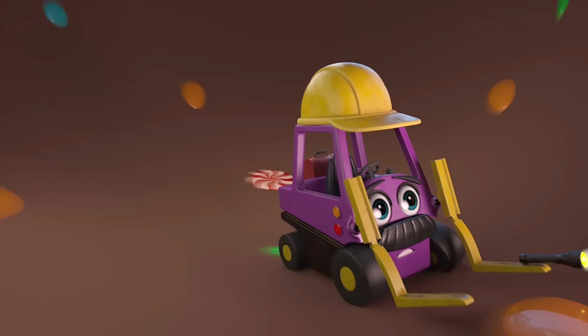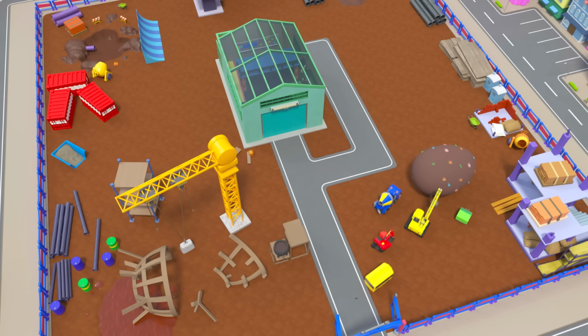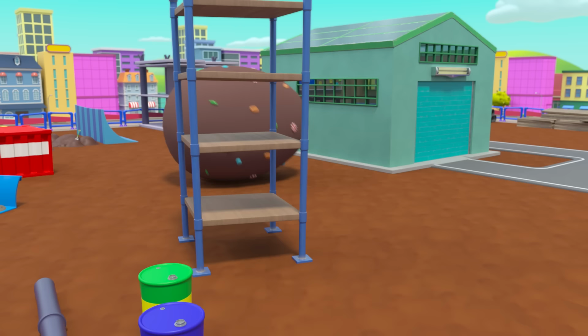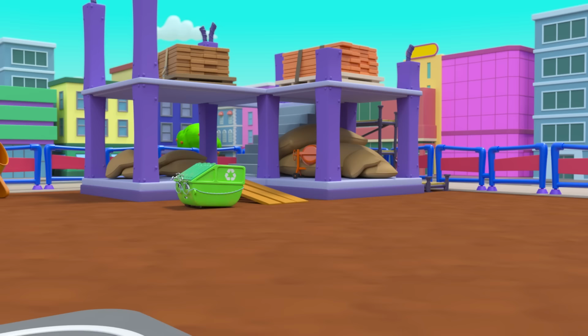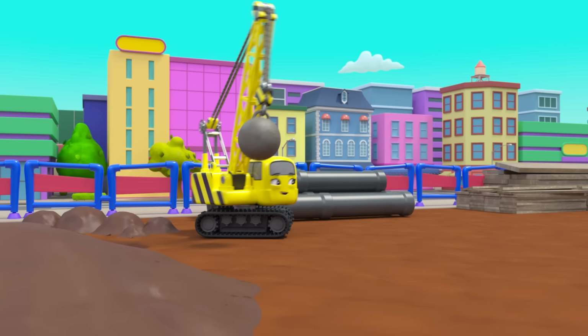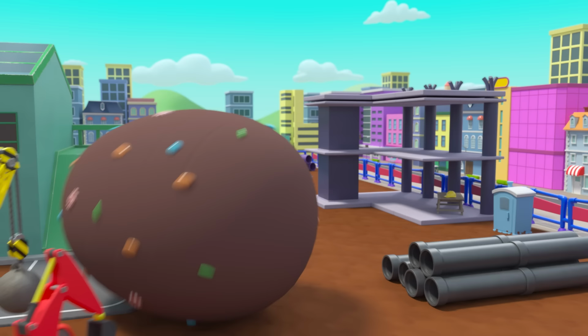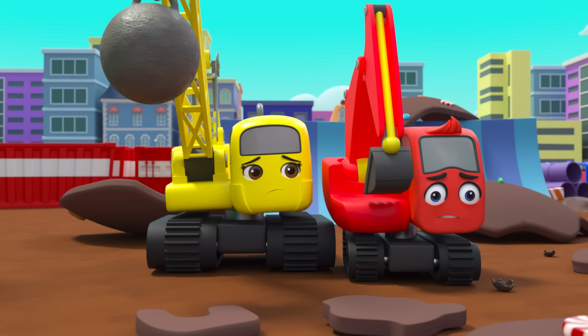The giant egg has broken free. Watch out! Quick, guys, catch it if you can! Phew, good catch, CJ. Uh-oh, the egg is rolling out of control, and it's making a huge mess. Watch out! Good swing, Dazey. Look out! Here it comes! Mr. Rubble is free! Oh, but the chocolate egg is broken.